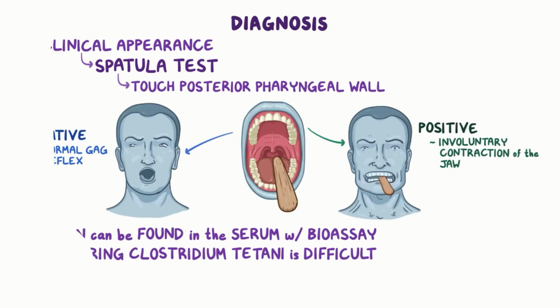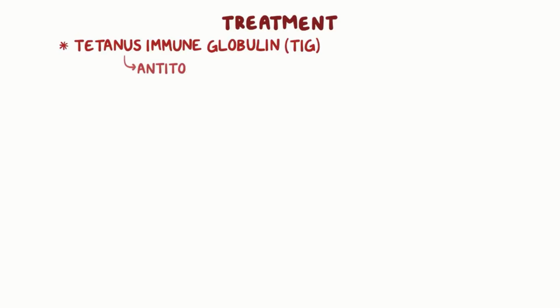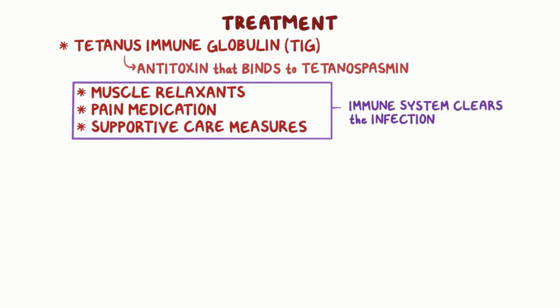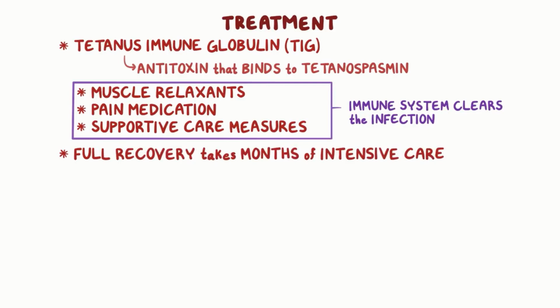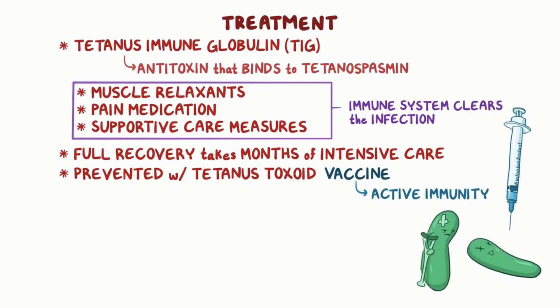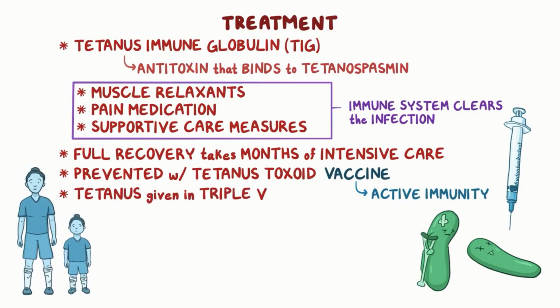Tetanus is usually treated with tetanus immune globulin, or TIG, which is an antitoxin that binds to circulating tetanospasmin. In addition, muscle relaxants, pain medication, and other supportive care measures are taken while the immune system clears the infection. Full recovery can take a few months of intensive care, as the body's neurons slowly heal. Fortunately, tetanus infection can be prevented with the tetanus toxoid vaccine. Vaccination generates active immunity by injecting weakened or dead versions of the disease agent into the body. Tetanus vaccines in childhood and adolescence are given in the form of a triple vaccine that covers diphtheria, tetanus, and pertussis in a single jab.